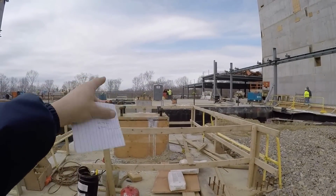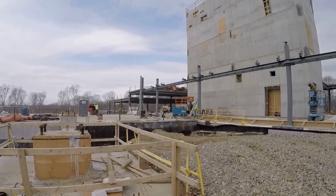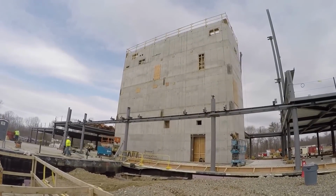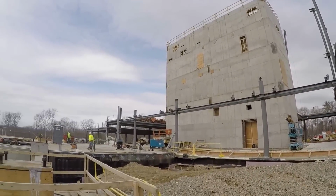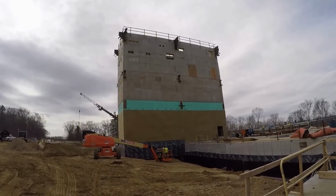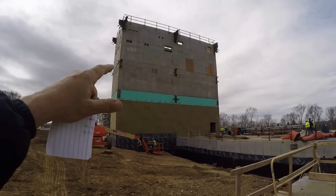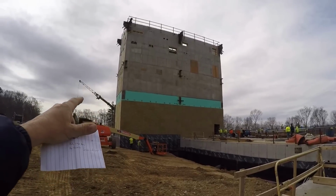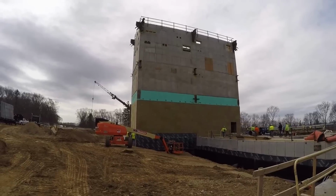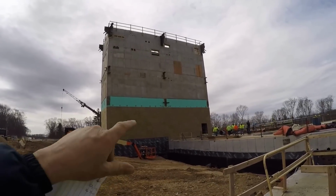We're standing pretty much in line with the V columns, the 1, 2, 3 V columns right here. Most noticeably, the concrete on the towers has been completed. We're looking at the north tower right through here, and also the south tower. In the south tower, they've started preparing for the precast with damp proofing against the wall, then the insulation, and we're going to walk over in a second and look at the precast that's started. The installation actually began today.